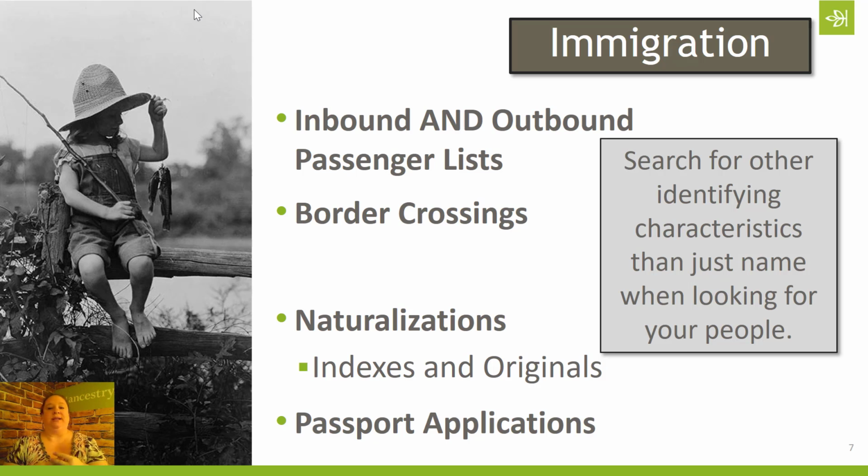So if your ancestor was from Europe and coming to the United States, very often they would have left from Hamburg, Germany, or Bremen, Germany. Sometimes they would have left from France or other ports in Europe. But Hamburg in particular was a really major port of emigration out of Europe.